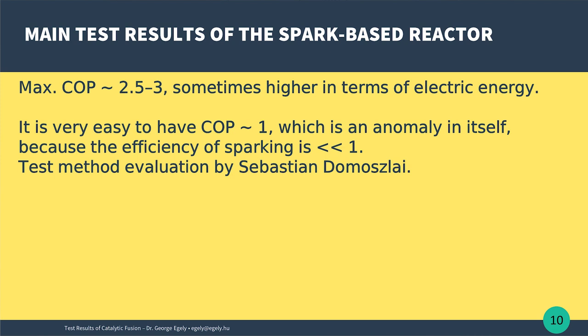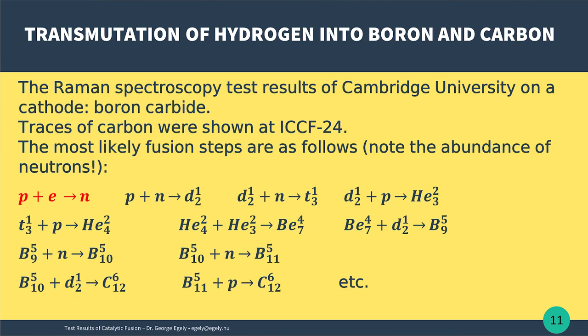The test method of evaluation will be detailed by Sebastian Domoslai right after my lecture, and it is a sophisticated system. We have to pay the price of a simple technical layout by figuring out the mathematical algorithm of input-output calculations. Perhaps the most important slide is this, that is the transmutation of hydrogen into boron and beyond carbon.